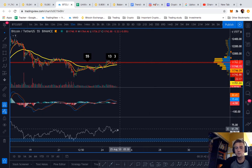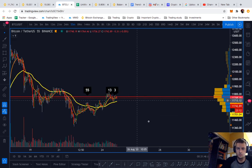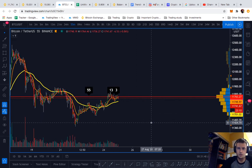So we're actually getting bearish right here on bearish divergences on the lower time frames for you scalpers out there. And yeah, that's basically all I wanted to say for this video.